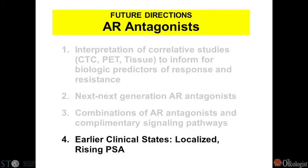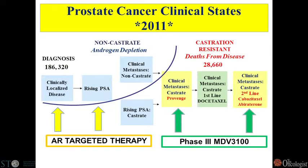And finally, we've talked about this, I think, quite frequently today. Earlier clinical states, such as rising PSA and even clinically localized disease, are going to be very, very important in the future development of these drugs, and I know that we've already started to move these forward. So with that, I will conclude and thank everybody for their time.